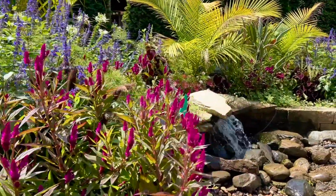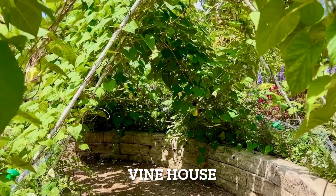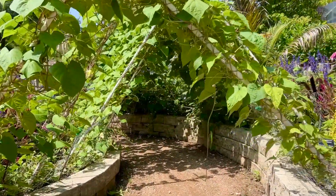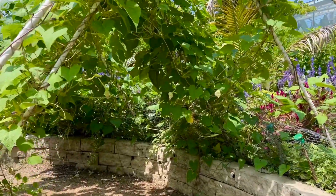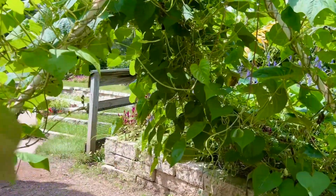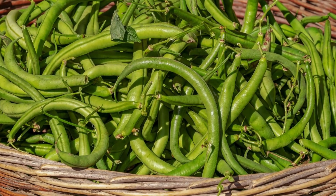Located down a charming path in the children's garden, the Vine House is a living structure. Comprised of PVC pipe, it is transformed into a secret passageway as pole beans climb and intertwine. These versatile vines are known for their climbing prowess and continuous harvest. As the beans mature, they'll provide a bounty of nutritious pods, encouraging children to explore the wonders of nature and the joy of homegrown produce.